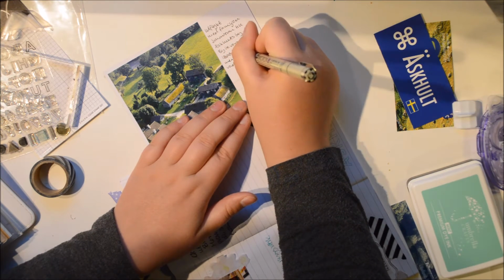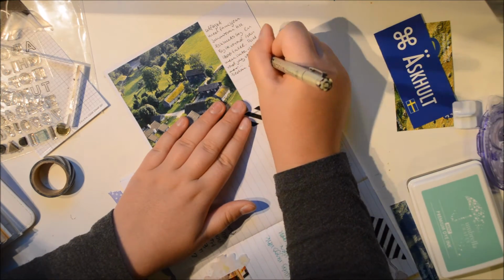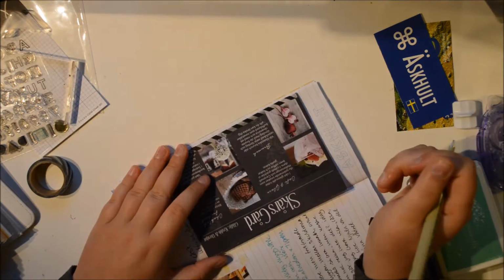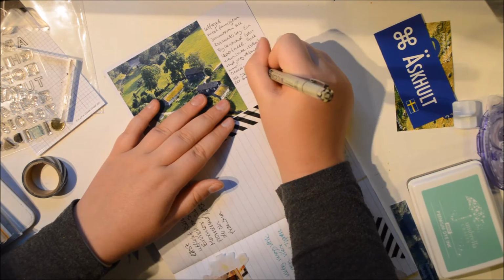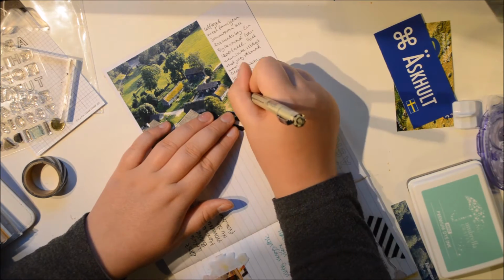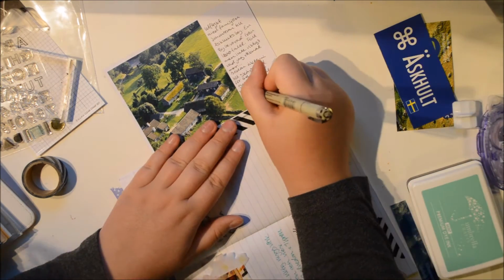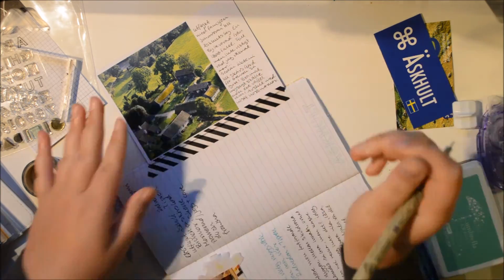I used the Micron because I've used them quite a long time and like them. This is a 0.45 chip, and they are archival and acid free and that kind of thing. And it happened to be the one I had on my desk or in my traveler's notebook, so that is the reason why. So what I do here is I add my postcard with a photo from Äskhult, and I write about what we did that day.